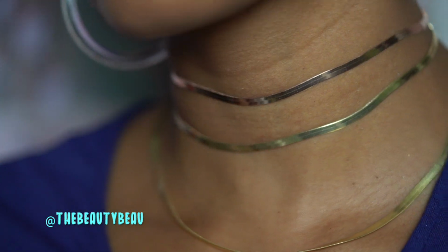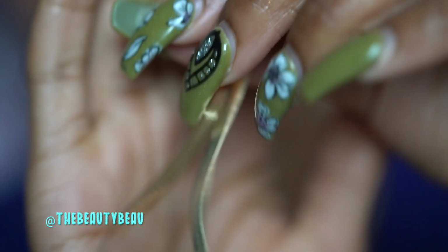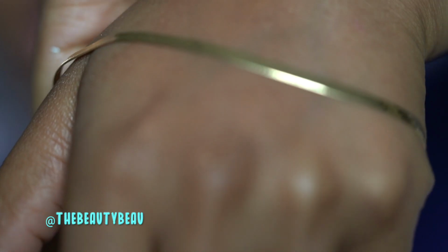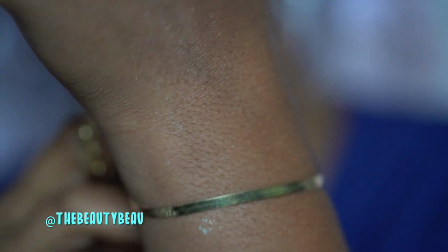While we're on herringbone, I also got an anklet. This is the Herringbone Anklet in gold. Exact same principle. It's adjustable, has a lobster clasp closure. I'll put it on my wrist just to show you how it looks. So this is way loose because I have it on one of the looser ones, but this is what it looks like. High quality. I love how thin it is. Super sexy. It'd be great for ankles.